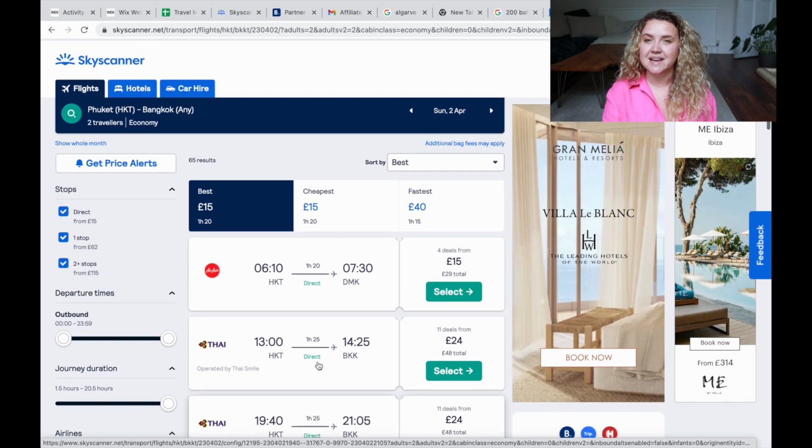find somewhere to sleep on the 2nd, just somewhere cheap by the airport, and then we'll fly home from Bangkok to London on the 3rd. So I tried to do that as quickly as possible, but as you can see, it's really, really easy to get about. The flights between the different places are really cheap, the accommodation is really cheap, and there is so much amazing stuff to do for really cheap.